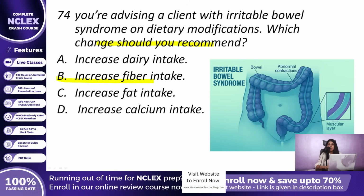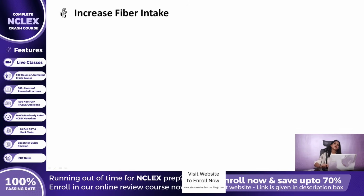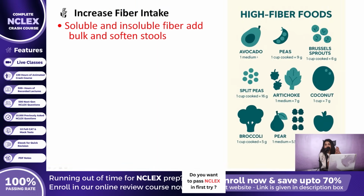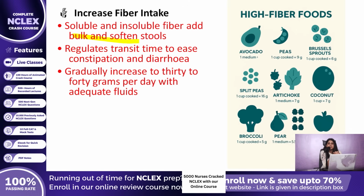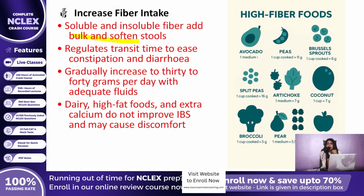Increase fiber intake, because both soluble and insoluble fiber add bulk and soften stools, helping regulate transit time and alleviate the alternating constipation and diarrhea that characterize IBS. A gradual increase to 30 to 40 grams per day, along with adequate fluid intake, promotes consistent bowel habits, whereas dairy, high-fat foods, and extra calcium do not directly improve IBS symptoms and may even trigger discomfort.